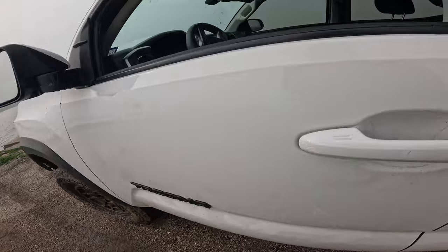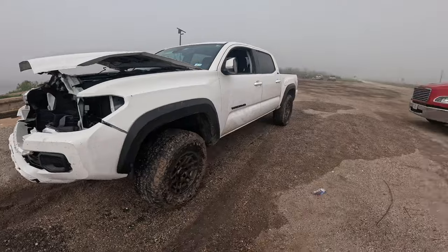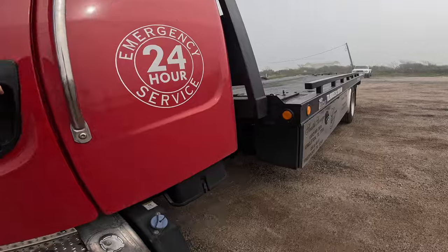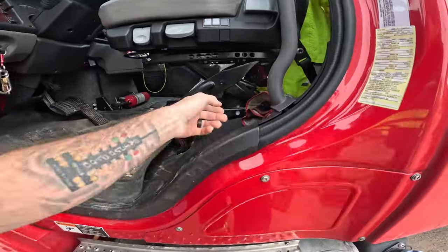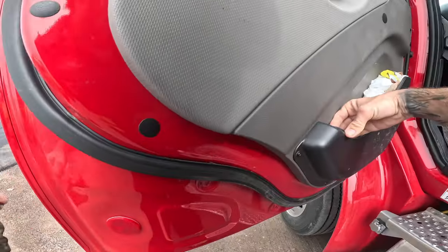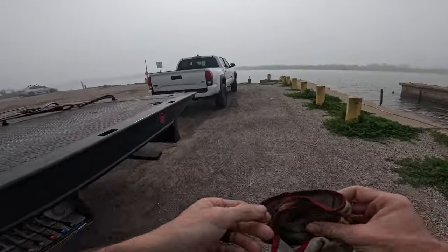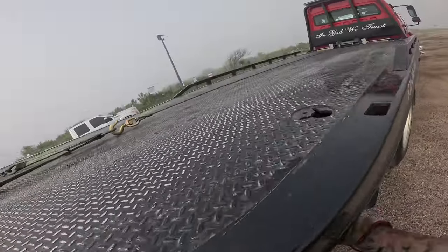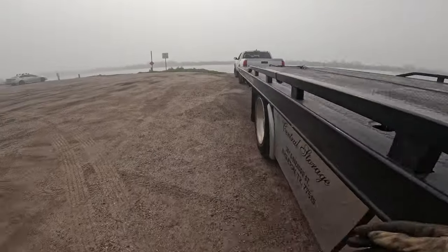Alright. These should have a shift lock. It does. So I can maybe get it into gear. So let's back up to it here real quick. Put this thing into neutral using the shift lock release.